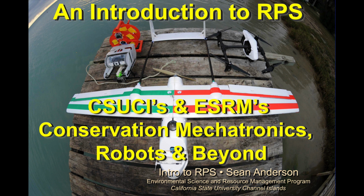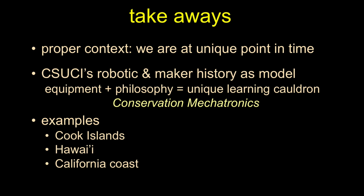Let's talk about what remotely piloted systems are and how that has played out on our campus, which has set the stage for this class and all these other things. So the takeaways from today are that you guys probably understand this, but it bears repeating: this is really a crazy time. This is really a unique time that we're in.